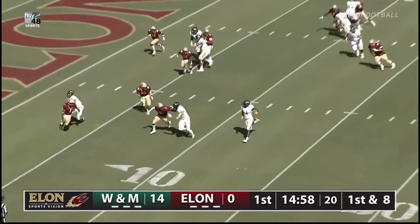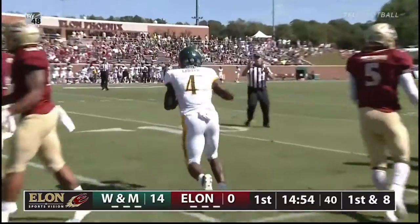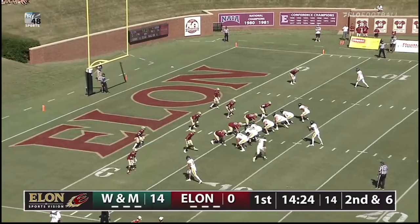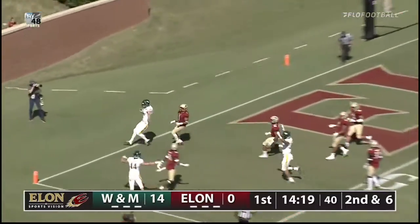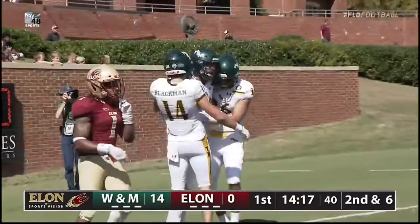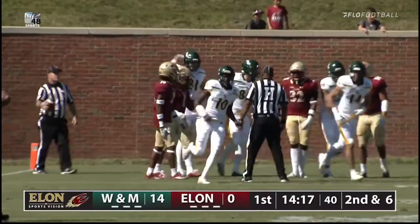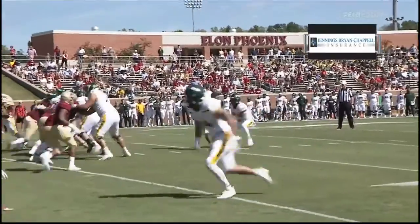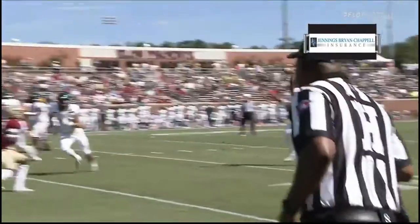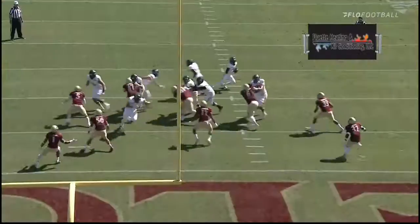The snap, they'll run the jet sweep to Lester. Lester trying to get the corner turned and cannot. 62 on the ground. Wilson on 2nd and goal. He'll move the pocket, coming to the near side, and the pass in the end zone caught by Lachlan Pitts. His 3rd catch on the drive, and this one is the first touchdown pass of the afternoon, and Wilson's first touchdown pass as a member of the Tribe. So you know that William and Mary front 21-0.